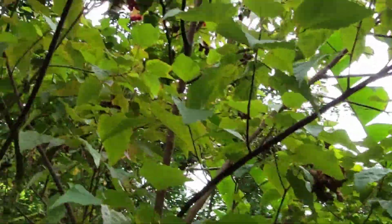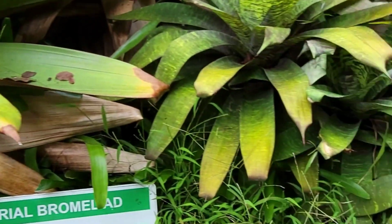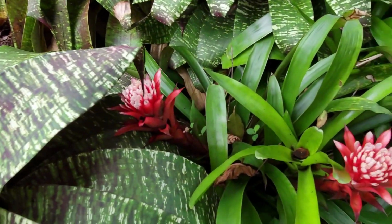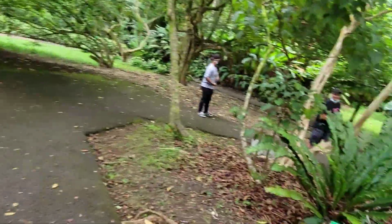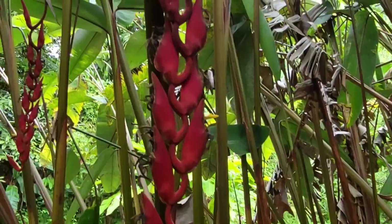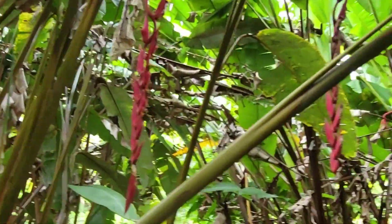Lipstick plant with some really cool flowers over there. It's kind of like fuzzy. Way up there. Giant bromeliads right here. Look at that. It's called an imperial bromeliad. It's a bromeliad, you guys, with some blooms. Very nice. Oh, we have a big bird's nest fern. Look at that. I think this is a bird of paradise. They're everywhere.